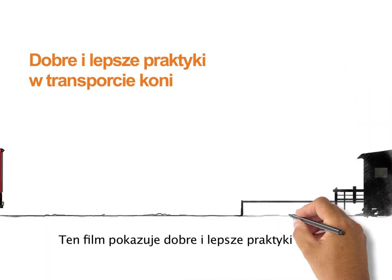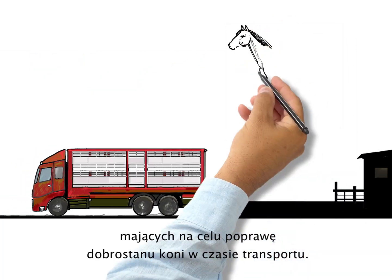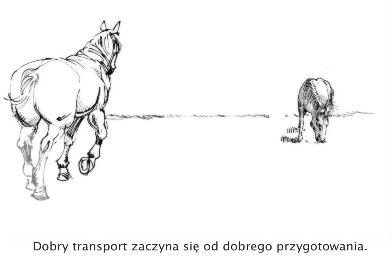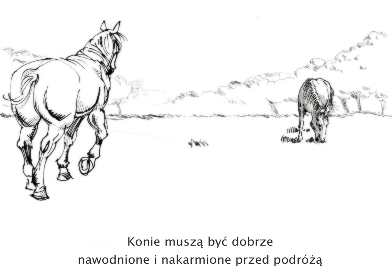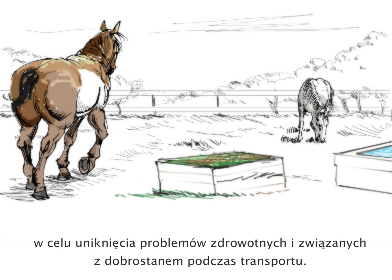This video shows good and better practices to improve horse welfare around transport. Good transport begins with good preparation. Horses must be well hydrated and fed before traveling to prevent health and welfare problems during transport.